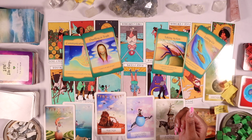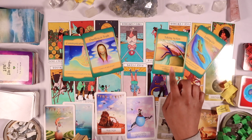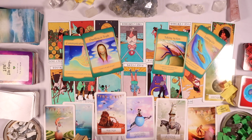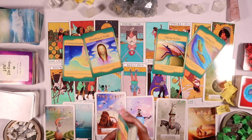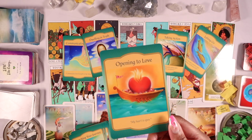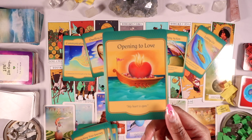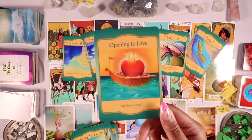If you feel called to take a trip, or to go even somewhere local, like if you feel called to treat yourself to a lunch at a restaurant or happy hour, or if you feel called to dress up before you go someplace, follow that intuition, because the universe is really going to be delivering to you the steps that need to be taken and the action. And the universe is like, tap into that, take that inspired action. Opening to love, my heart is open.